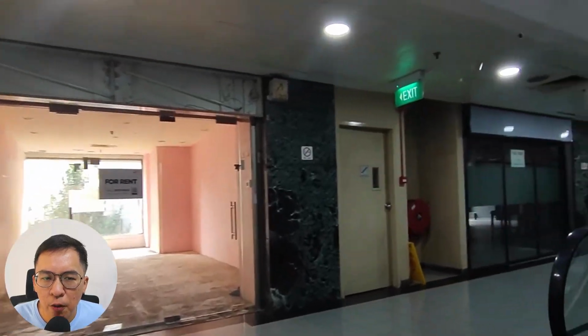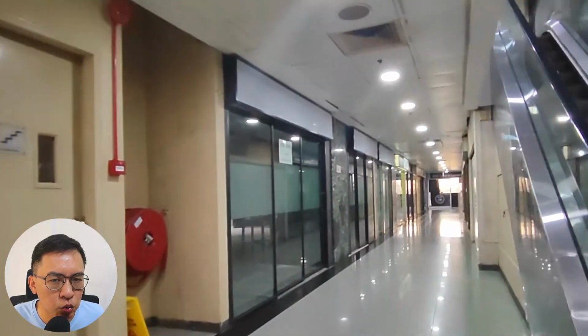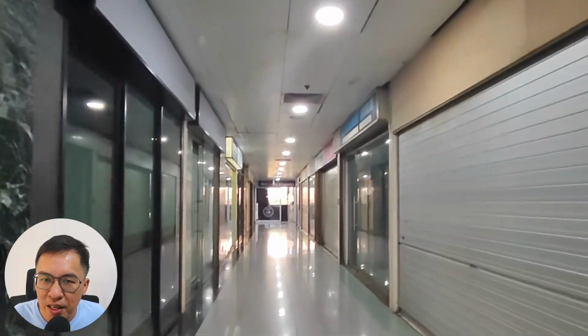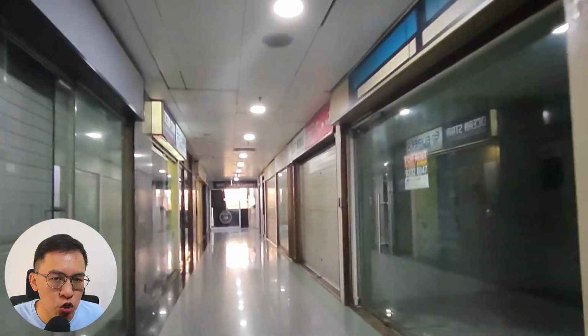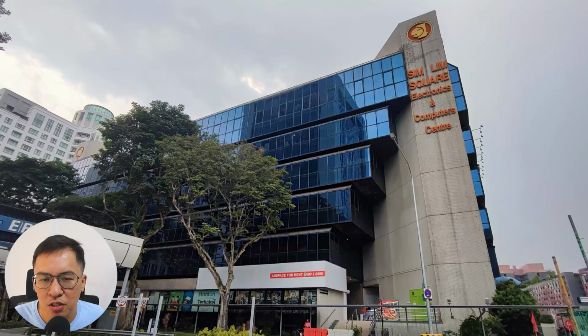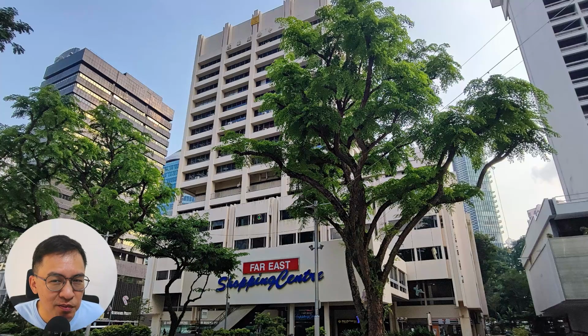Here, can the remaining strata title malls stay relevant in today's retail environment? Can the limited supply of such space mean they will be highly sought after in the future? Can newer malls and e-commerce continue to impact such mom and pop businesses? Most importantly, can you make money from retail space? Or will you be stuck with a lemon instead?